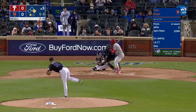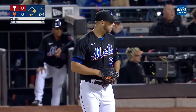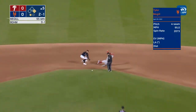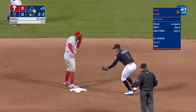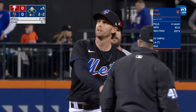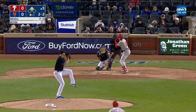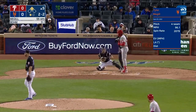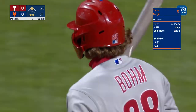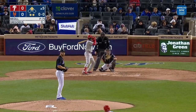1-1 to Bohm. And he tries to dot that outside corner but misses again. It's 2-1. There goes Schwarber. The pitch is low. McCann's throw is not in time. Schwarber hopped off the base momentarily, but McNeil couldn't keep the tag on him, and Schwarber sneaks a stolen base. 2-2 the count on Bohm. And he takes strike three called. That time, Megill was able to hit the outside corner that had been eluding him throughout the inning. He gets second. Here's Gregorius.